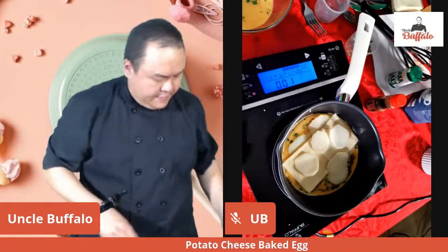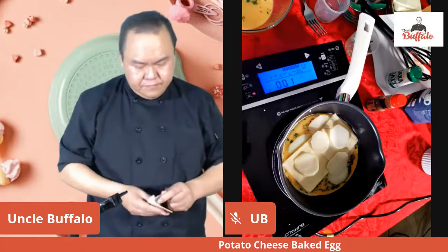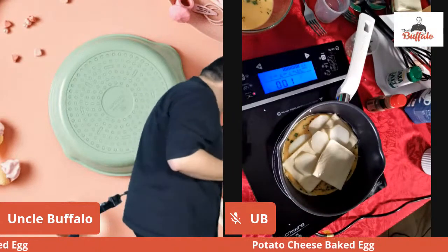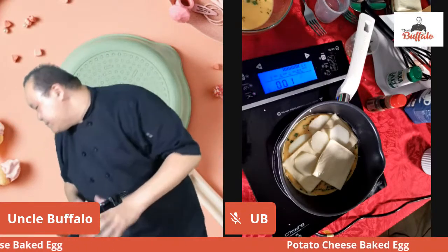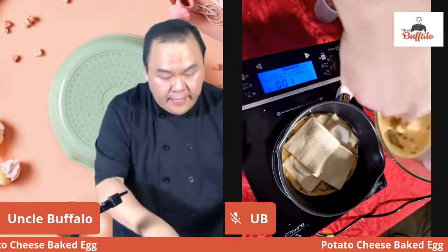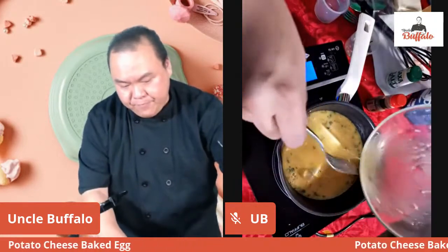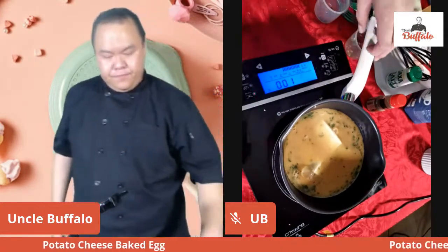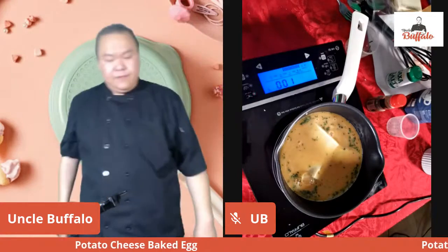Right. Two more cheese. What did the pepper do now? My goodness. Okay, I'll pour the rest of the egg inside. Cover it nicely. So now we just need to wait until the whole thing is done. It will take a bit longer.